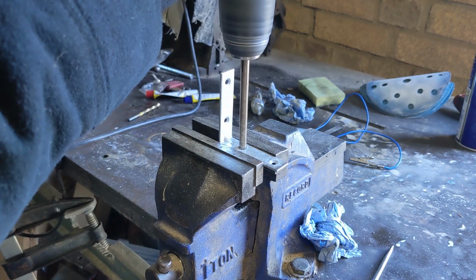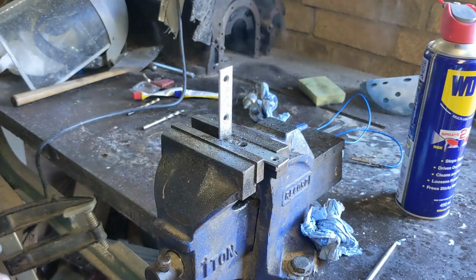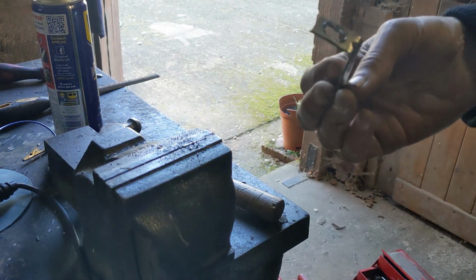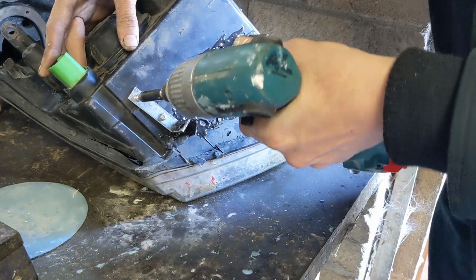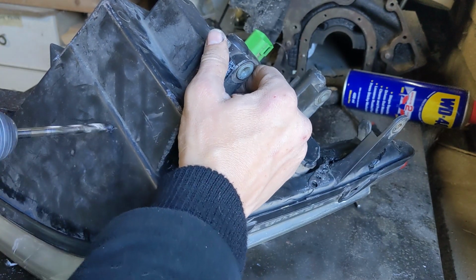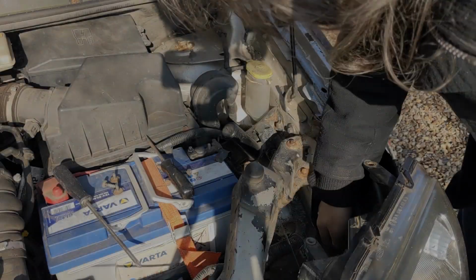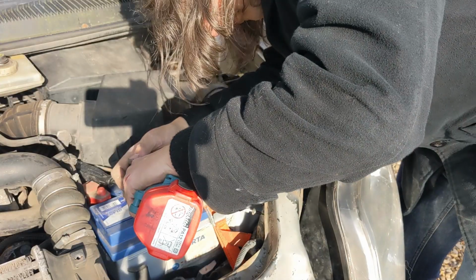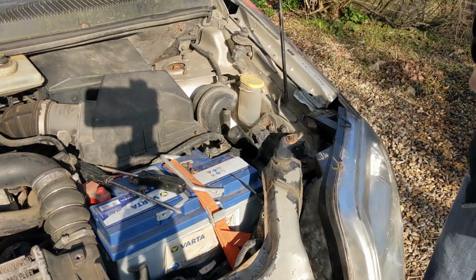I found this bracket in the stash that would be perfect for the job with a little bit of modification. I just made the hole bigger, cut it to size, and screwed it to the headlight where the old bracket was. I also drilled a couple of holes in the side for a cable tie. And then just for good measure, I screwed in a couple of self-tappers. The cable tie ended up not doing much anyway.